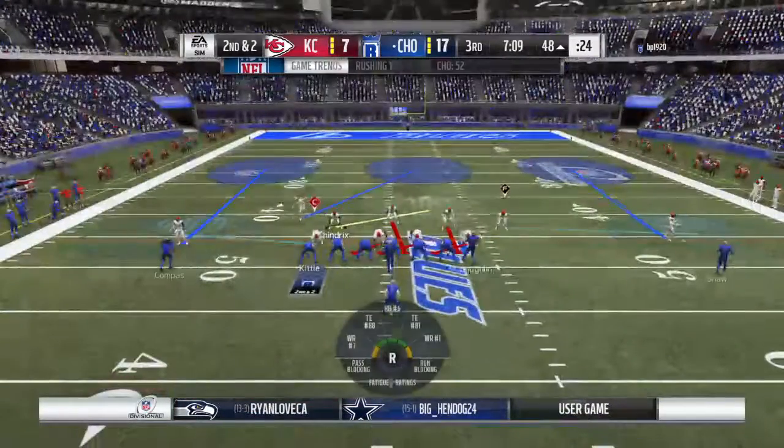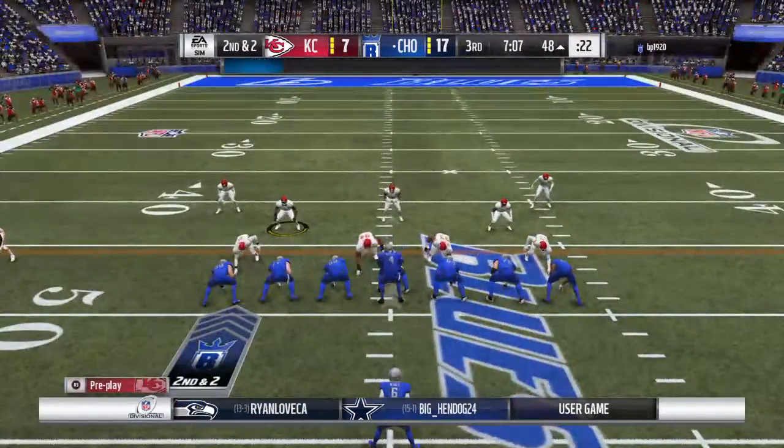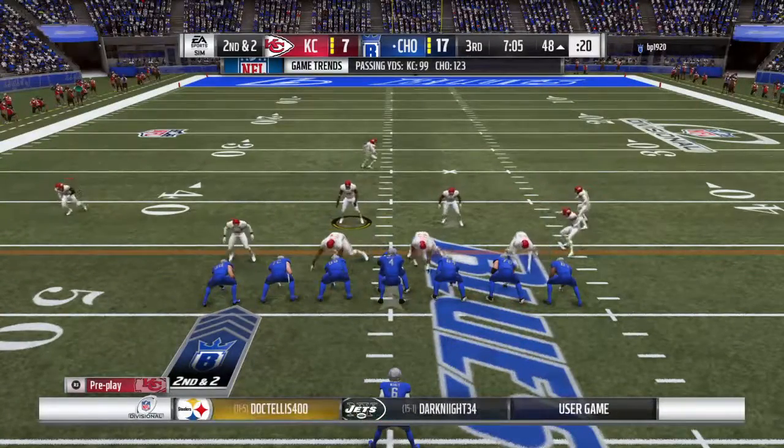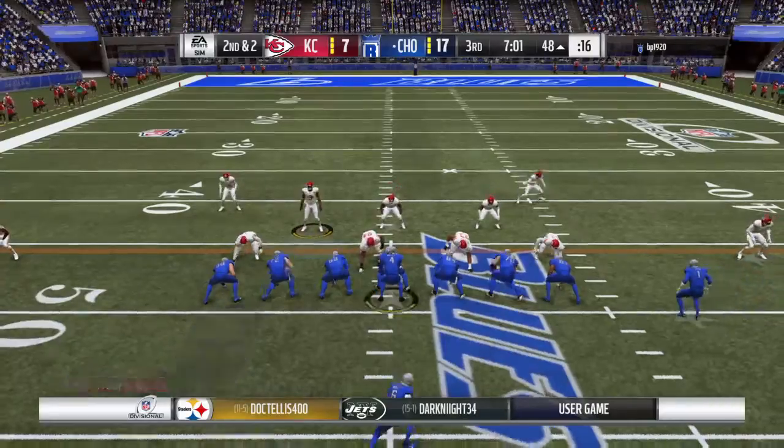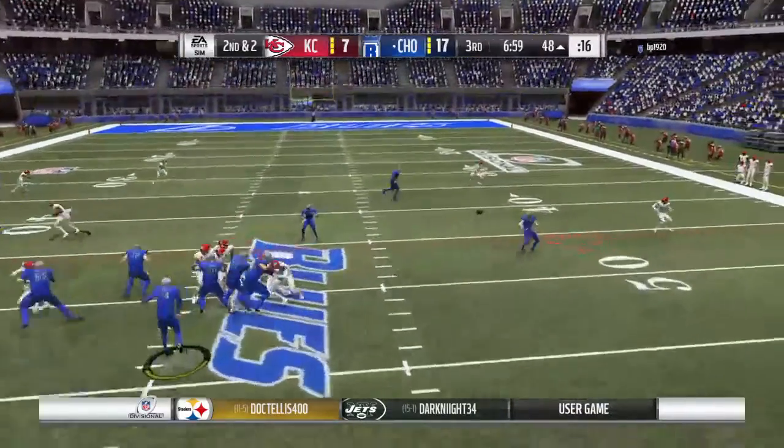Flex round! Flex round! We got 4. We got 4. To throw on 2nd down.